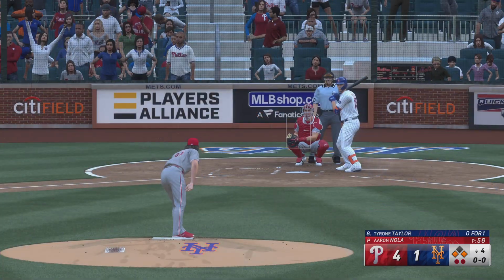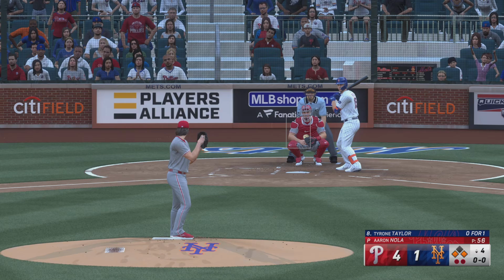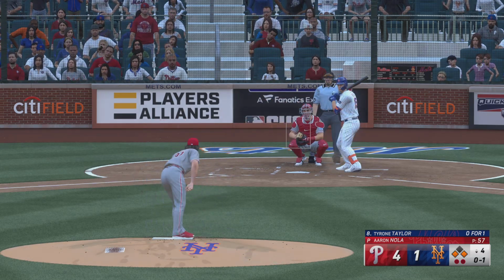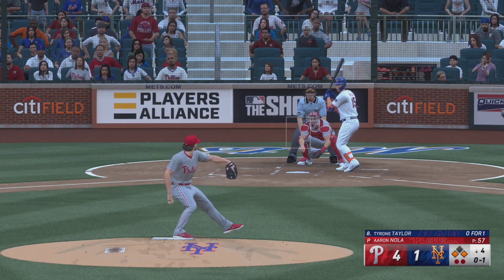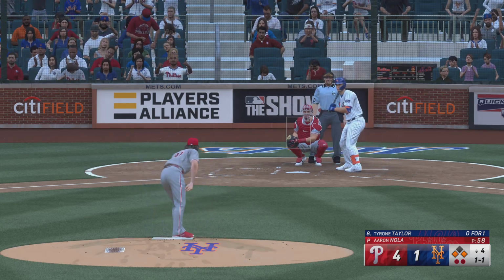And now the DH, Tyrone Taylor. His first at bat was a strikeout. Swing and a miss. 1-1. Well, he threw that fastball right by him, gives him a little bit of confidence, but in the back of your mind, you've got to think, is he trying to set me up for later in this at bat? Just missed.